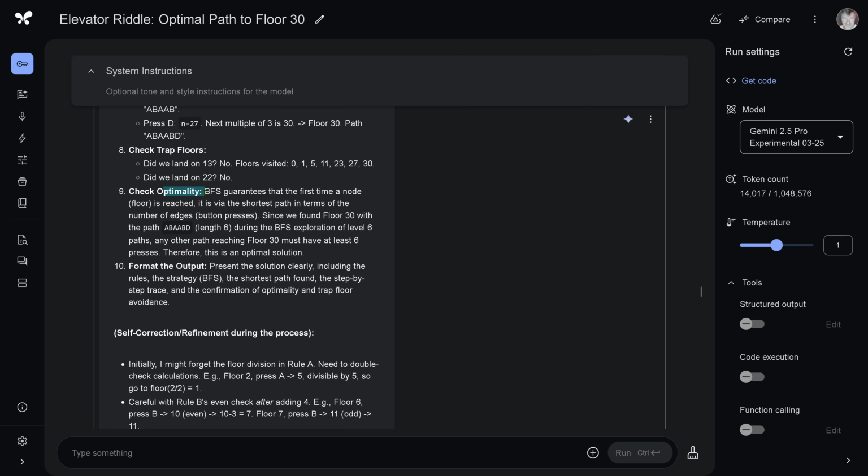Check optimality. BFS guarantees that the first time a node is reached, it is via the shortest path in terms of the number of edges. So we have a graph algorithm. This Gemini 2.5 Pro, nice. Therefore it is an optimal solution.